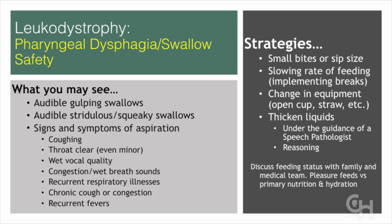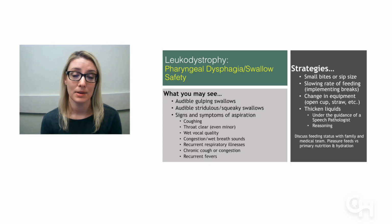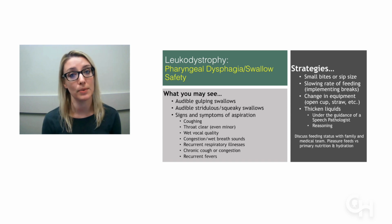On the next slide, we're going to be talking about what we think is the most important, which is swallowing function and safety. So some things that you may see that would be concerning for safety would be audible gulping or squeaky swallows. This is typical for everyone if they're drinking large amounts of liquid at a time, but it's concerning if it's frequent and it's happening with just normal size sips.